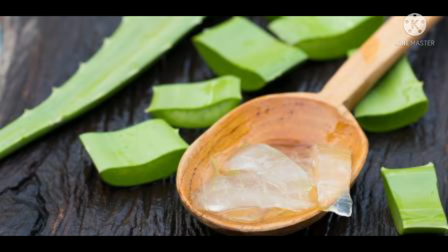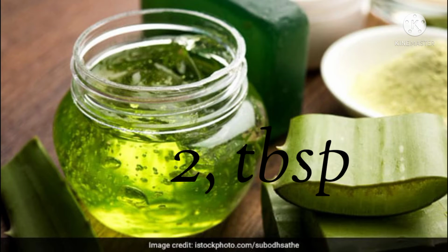So all we need is 2 tablespoons of aloe vera gel. Mix it well in a bowl.